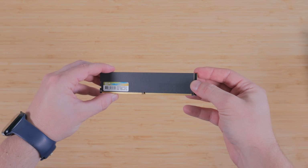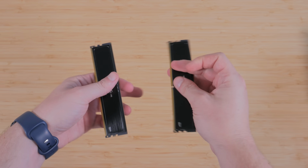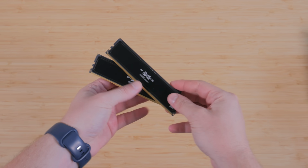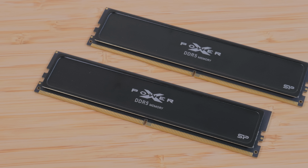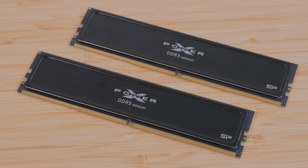Next, we'll grab out our memory, which in this case is 32 gigs of the silicon-powered DDR5 memory at 6000 MHz CL36, coming in at about $80. 32 gigabytes is plenty for modern gaming, and these speeds and timings are very solid in terms of price to performance. This is a 2-stick kit, so it will operate in dual channel mode, and installing it is super simple.